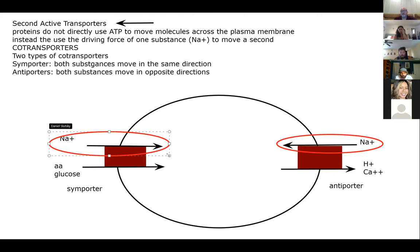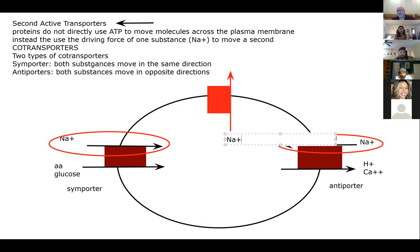The problem is if sodium stops wanting to come in, it won't do work for us anymore. So as soon as that sodium comes in, what we need to do is kick that sodium out. All right, sodium, you've made it into the cell. You were happy for a minute, but now I'm going to kick you back out, so you still want to keep coming in. And if I'm going to get the sodium to move someplace it doesn't want to move, what do I need to do to get that to occur? ATP.